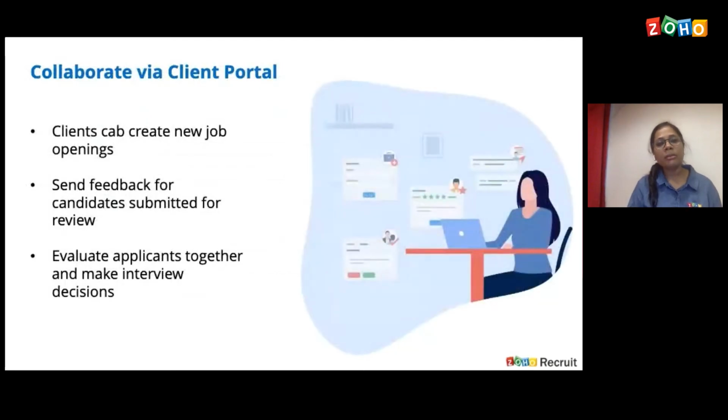It's also important for us to collaborate with our clients. You don't want to do phone calls or WhatsApp messages anymore, so we wanted to create a self-help portal for all our clients. This enables clients to create job openings, to send feedback on candidates that have been submitted for their assessment. They can also work along with their internal team, review applicants and make interview decisions. I will show you how a client portal looks in Zoho Recruit.